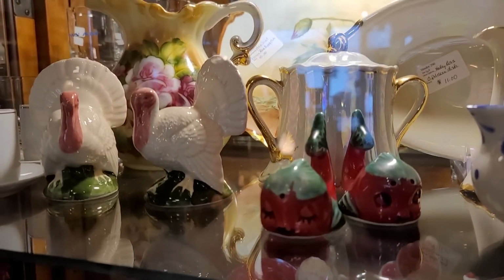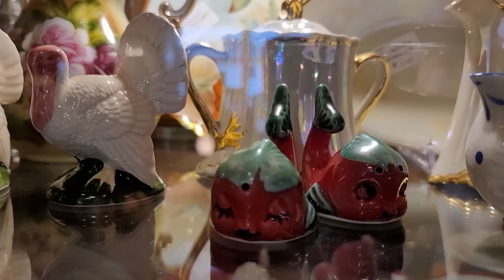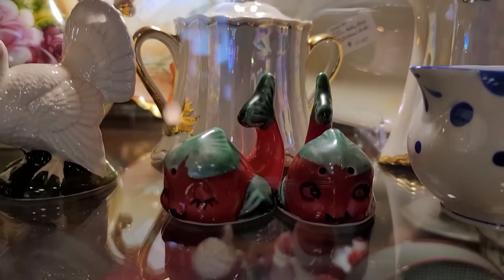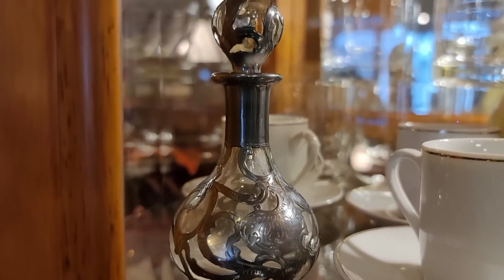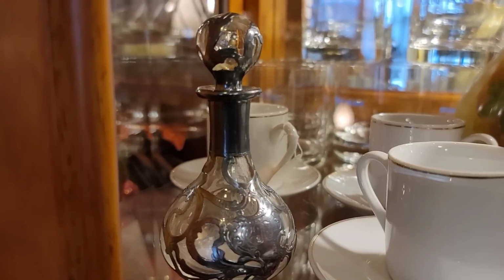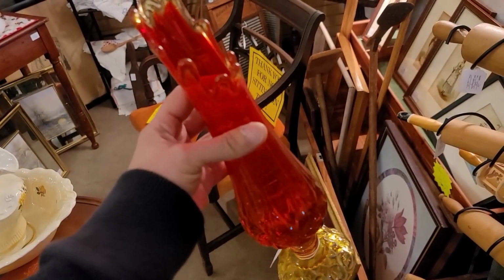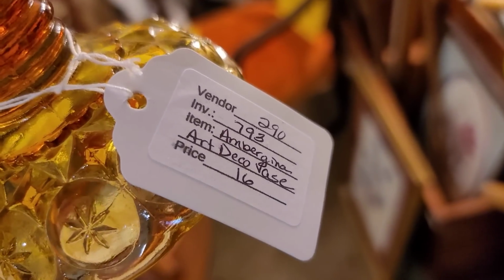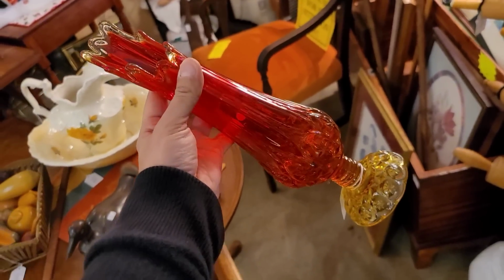Seems to be some newer stuff here. However, I do see these little salt and pepper shaker fish, and I did get in there. They were priced at $18, and I figured, well, they're red and green. That does qualify as Christmas, right? But I did decide to go ahead and leave them behind. Here we are seeing some clear glass. It does appear to be a perfume bottle. Unfortunately, it was priced at $88, so I did leave that one behind. Now we have some Ellie Smith, priced at only $16. So yeah, I did decide to go ahead and pick that one up.